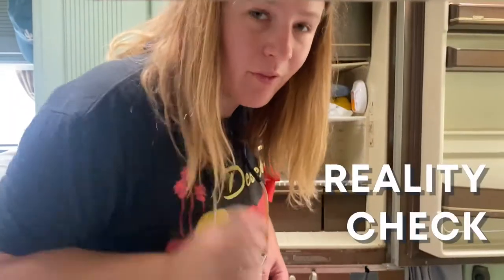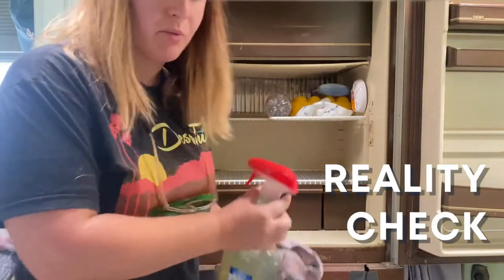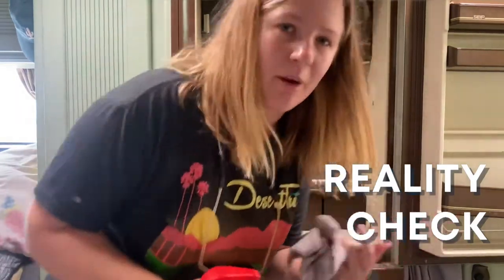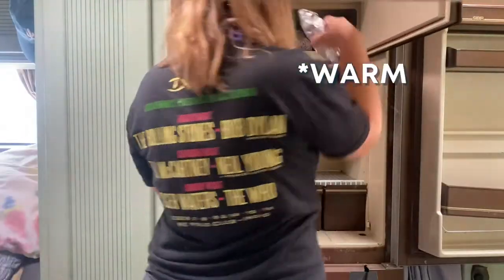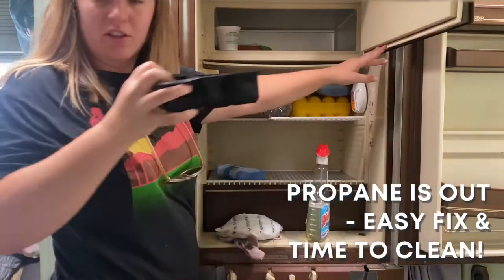So this is an unfortunate reality, but our fridge went out when we weren't in the RV because we were actually at my brother's for a while, and now all our food has gone bad. Even the freezer is warm. That never happens. Yeah, straight water.